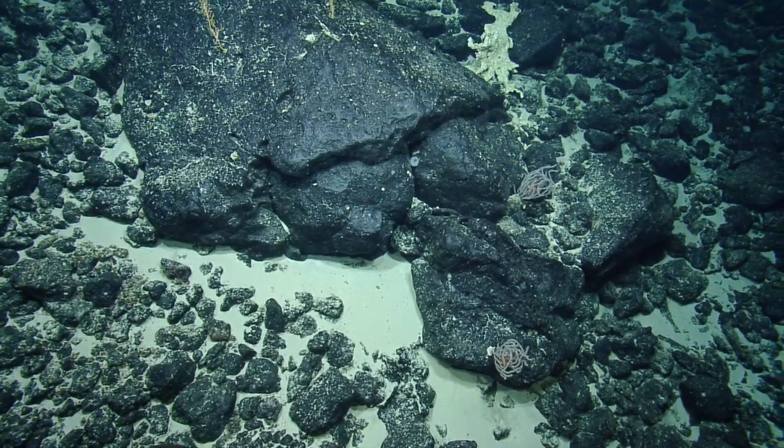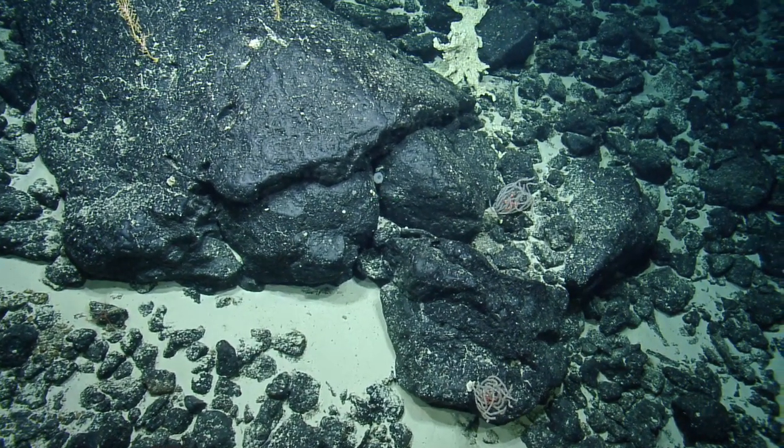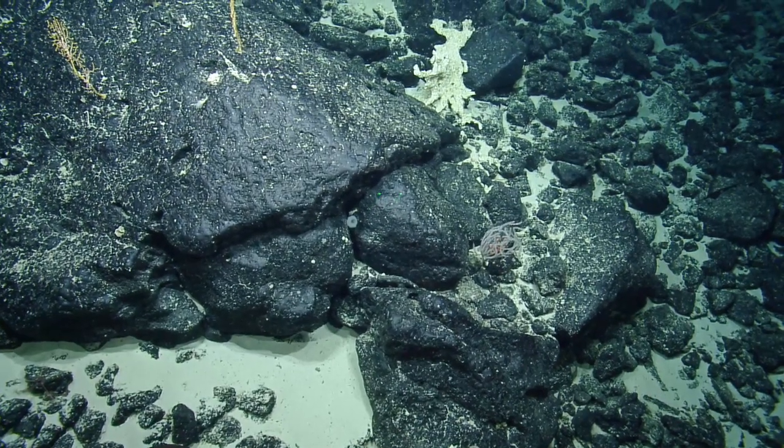There's a big sponge that's no longer a big dead sponge. Also, what would be cool would be a time-lapse photo of one of these spots with all these crinoids. That would be really cool.